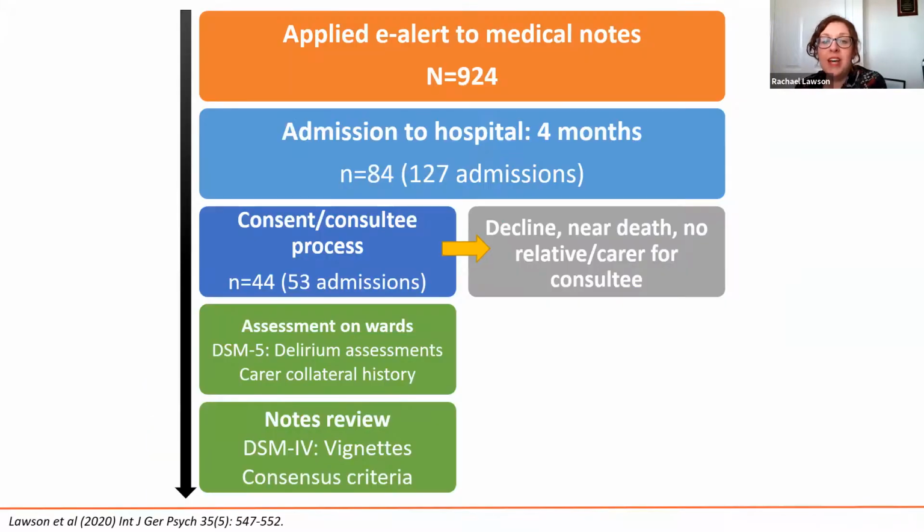So we identified all people with Parkinson's who attended Newcastle Movement Disorder Services for the management of their Parkinson's disease and applied an electronic alert to their medical records. This would let us know every time somebody was admitted to hospital over the 4-month recruitment period. We then approached them to invite them to take part in the study, and we had a consultee process for those who lacked capacity to give informed consent.